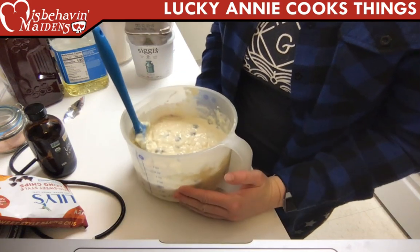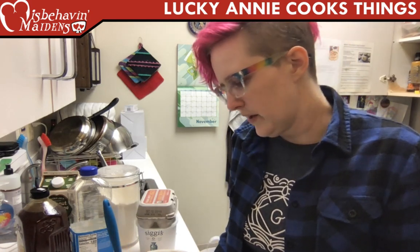Now, very important part of pancake making that a lot of people skip. You will notice I have not heated up the griddle yet. Very important reason for that. You want your pancake batter to rest for about 10 minutes before you actually start cooking it. Why? Well, you're giving chemistry a chance to chemistry.